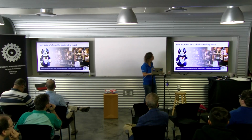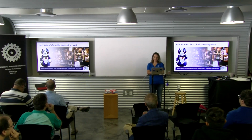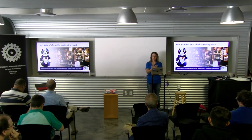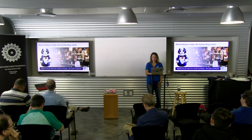Basically, what this robot was able to do is, first of all, it can track where you are. When you come in, it can determine through the RealSense camera that you came in. It can take your order. It's integrated with speech, so you can talk to it and request a drink, and it will give you that drink. And it can recognize objects, and allow interaction with customers.